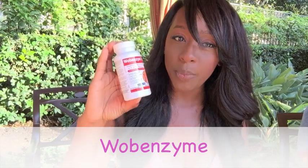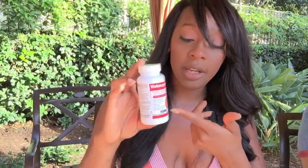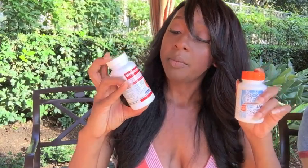I also found out about another supplement called Wobenzyme, if I'm saying that correctly. This is another enzyme, and I was taking both together. You're supposed to take these 3 times a day, and I think I started taking about 6 of these. I took this within my last month. I was on everything else for about 7 months, but I was only on this for about a month. So I was taking this 3 to 6 times a day.